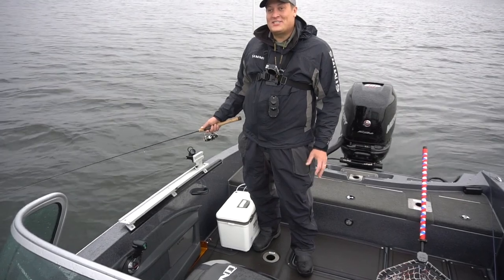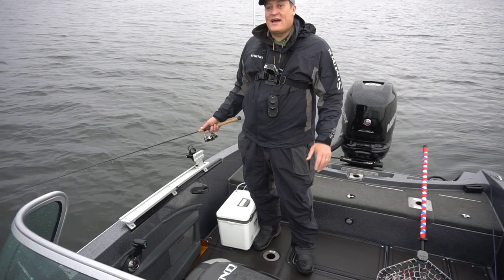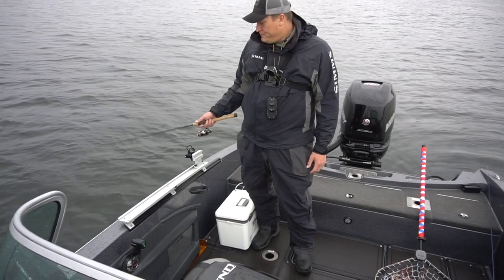We're out here today chasing some late fall walleyes in Lake Minnetonka. This is a great time of year to be on the water. A lot less boat traffic. We're the only boat around.